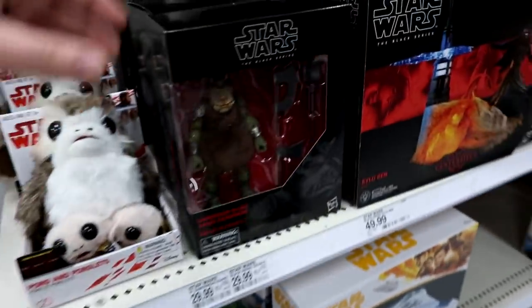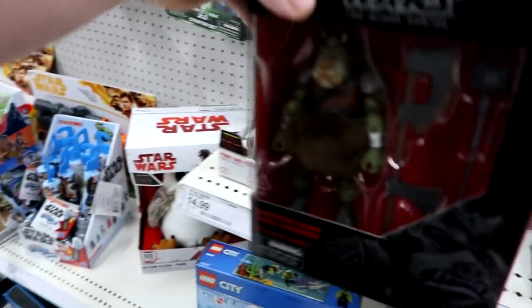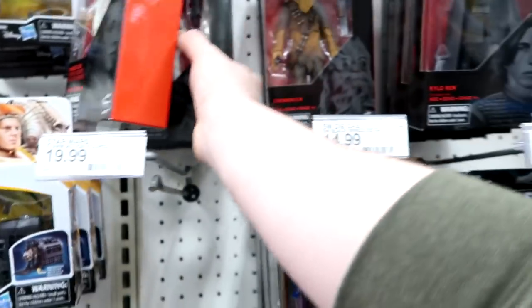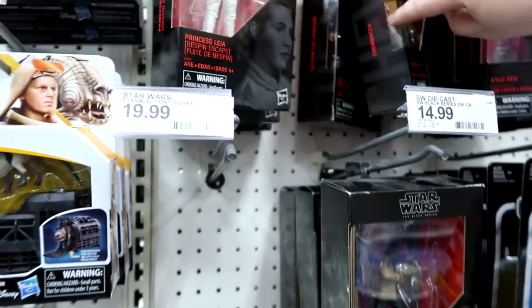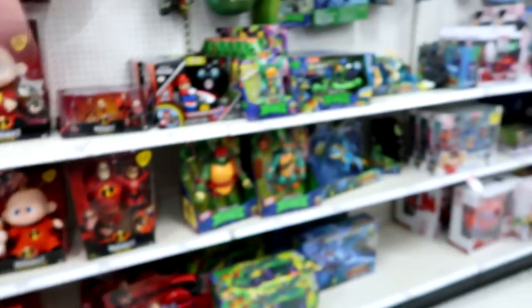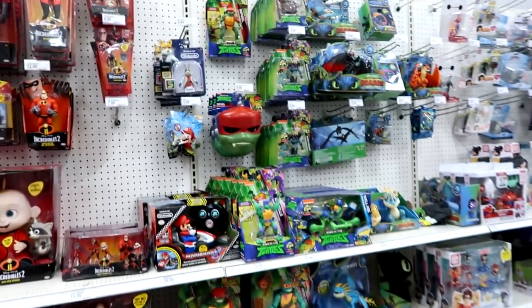Alright guys, and for Star Wars, we do have a Gamorrean Guard, Moloch, bunch of these new Princess Leias, tons of new Chewie, Target exclusive Kylo, and General Leia. So nothing new, no archive wave. And as for the Ninja Turtles, this one does not have the new ones. So let's keep looking and see what else we can find in clearance.